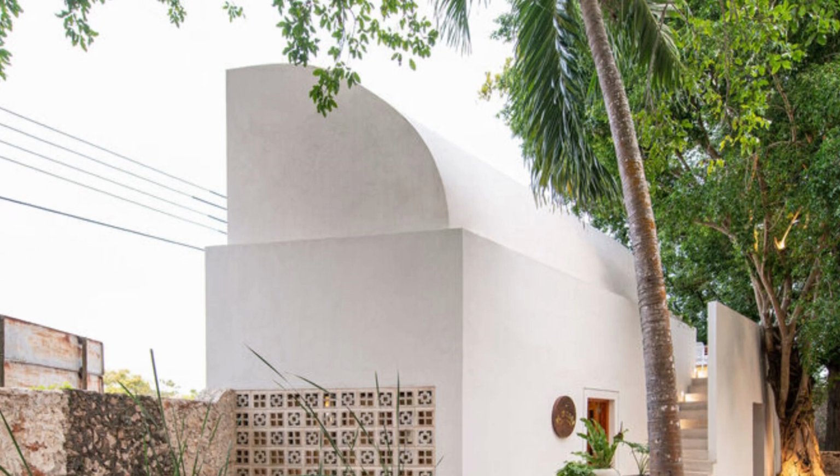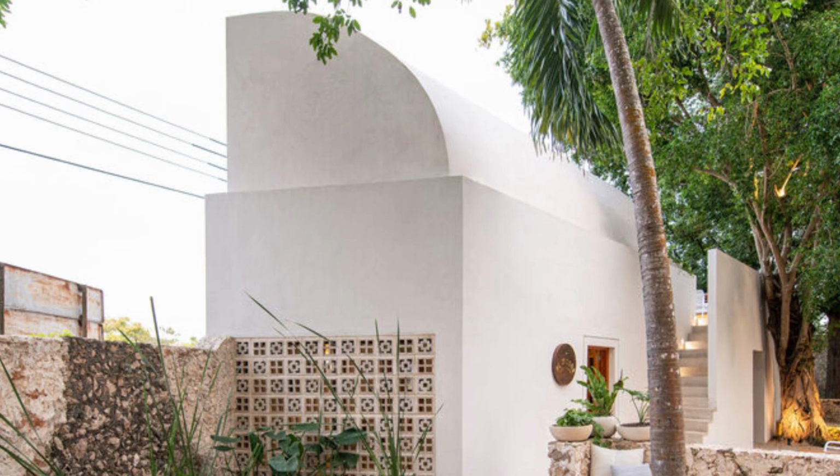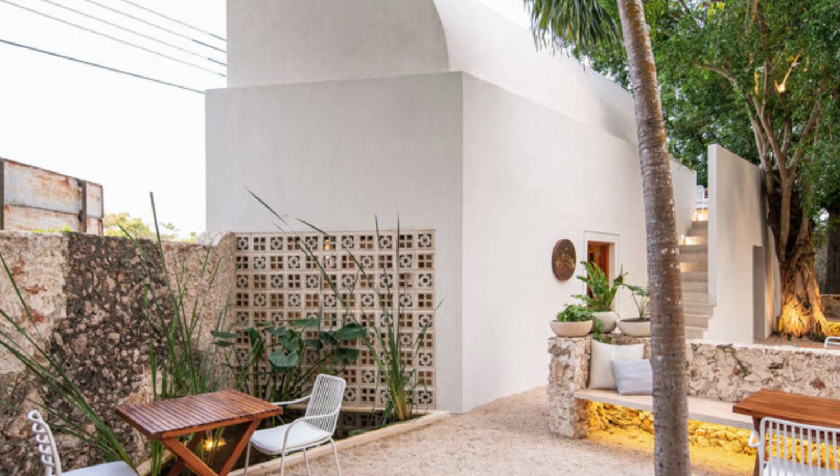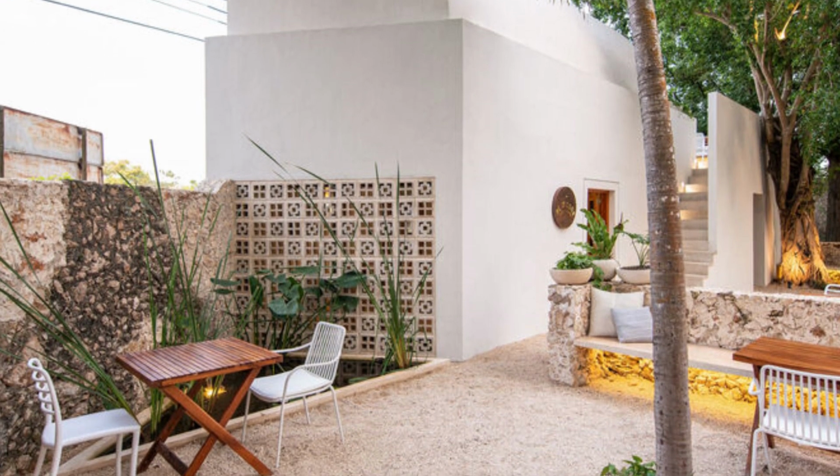A north-facing window was introduced between the overlapping slabs to allow hot air to escape, bring in natural light, and frame views of the treetops.